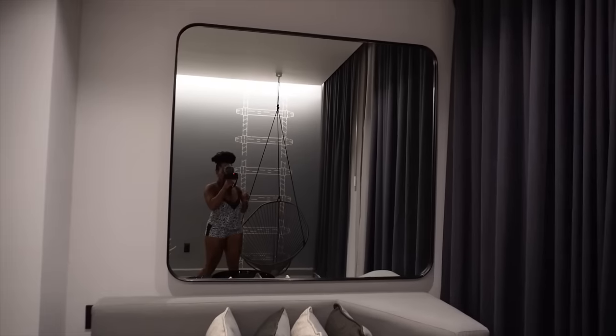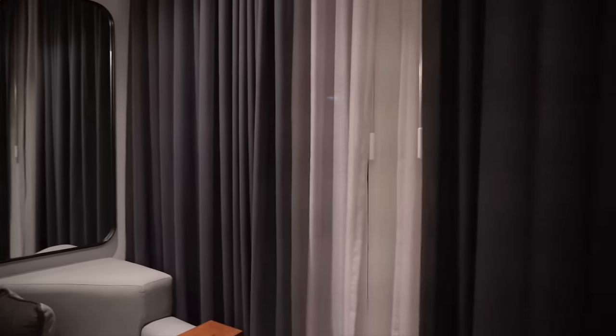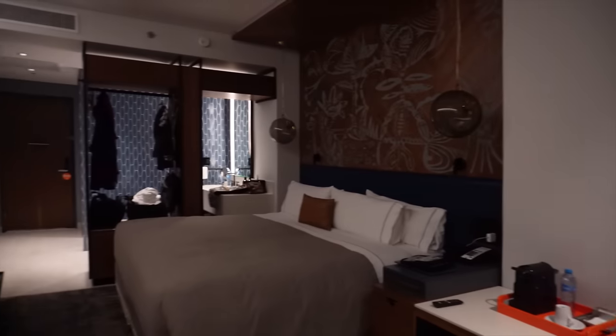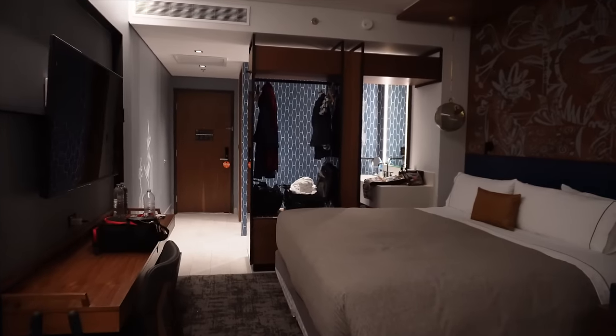So yeah, no spectacular view, very similar to last time, and our swing, which I'm really excited to use in the morning after I go to the gym. And yeah, this is the room.